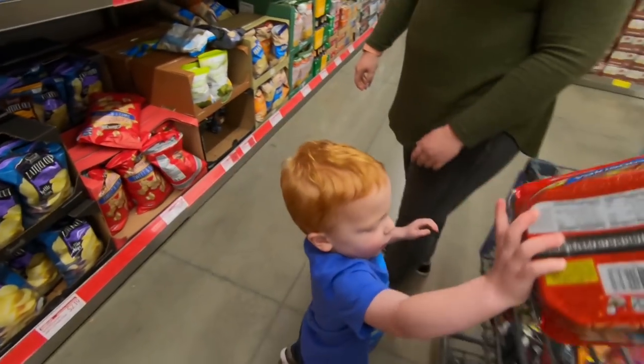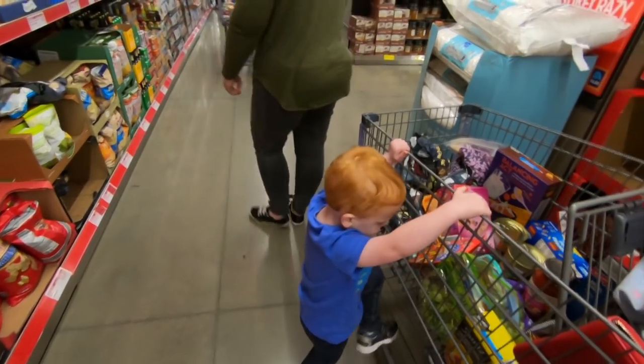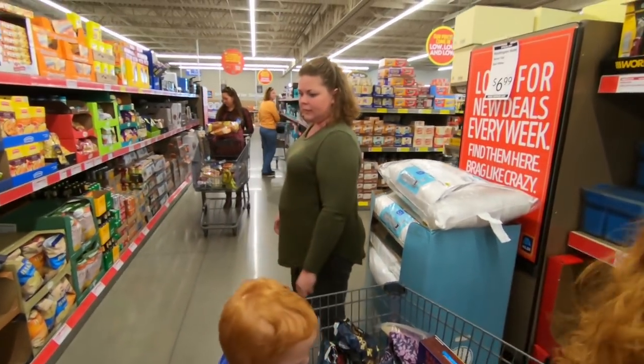You want to put that in the cart? You want to get that? Go for it. Good job. Now we've opened the seal. He's just going to start grabbing things and throwing them in.